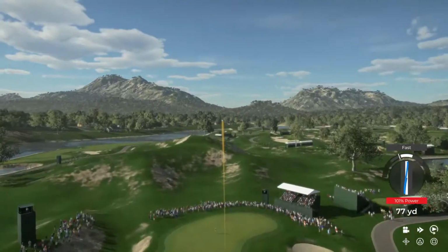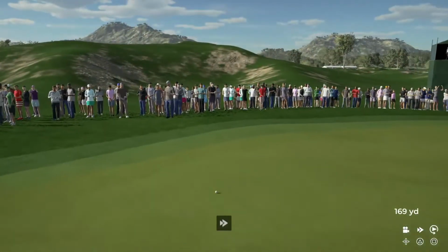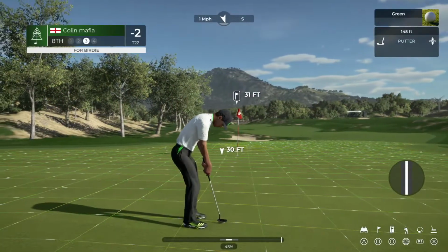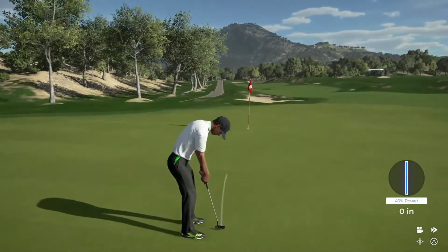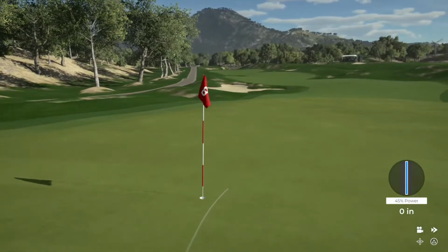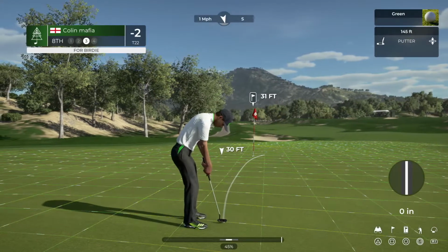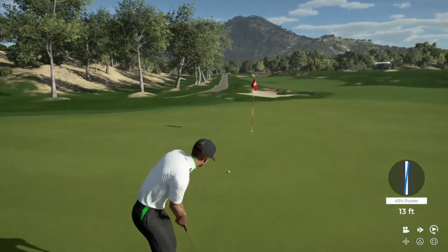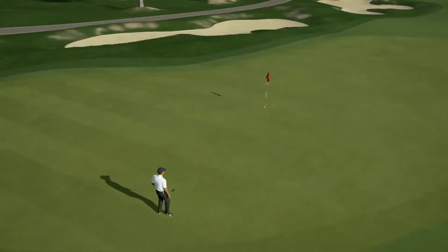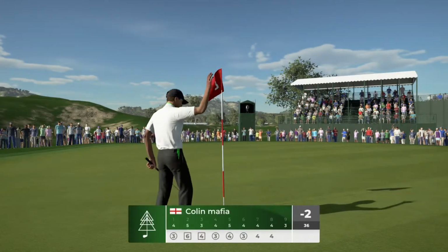Going with the 7. Not a bad approach, that one. Not quite inside the birdie range, but you never know. Hole a long one. Still counts. Slim chance here for birdie, but you never know. Big chance here. Oh, just missed. Putting for par. Yeah, well hold. Let's move on to the next.